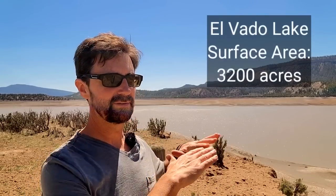Other things, they actually have scuba diving in this lake, which really surprised me. I never would have thought that they would have scuba diving here. It doesn't come to mind, I guess. So you do have that. The lake, when it's full, is 3,200 acres of surface area. And 3,200 acres is quite a big area, and the water is very low right now. So imagining this being completely filled has got to be just gorgeous. The mountains in the background are also gorgeous, dotted with trees and so forth. It's a very, very pretty area.